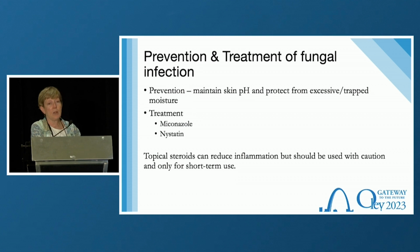There are some that also include steroids, which is kind of comforting and helps with some of the inflammation, but you do have to be really careful not to use that on a long-term basis because it can thin the skin.